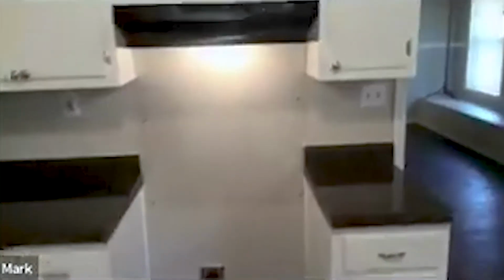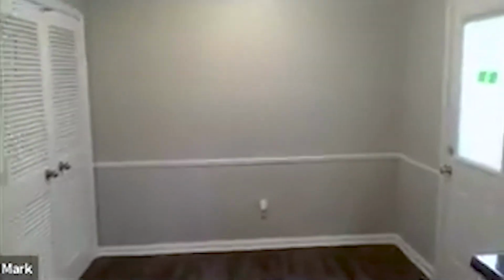All right, and the main reason why we don't do appliances in our houses, and we used to do them prior, is it just became too big of an expense on the property management side for owners. So the residents bring their own stoves and refrigerator and washer and dryer. From time to time, we'll give them a credit to help them get those things. But 99% of our houses have no washer and dryer, refrigerator, or stove, and the resident brings those with them.